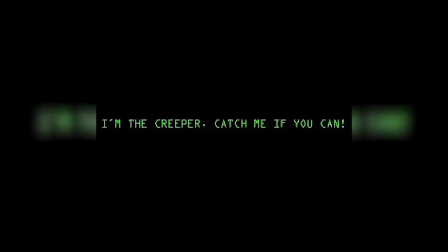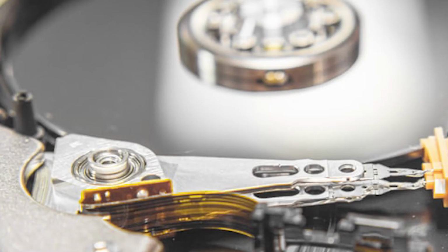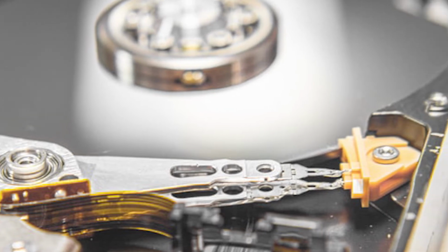In 1971, BBN Technologies made the first virus in the world, and it was an experimental self-replicating virus called Creeper System. It would fill up the hard drive until a computer could not operate any further.